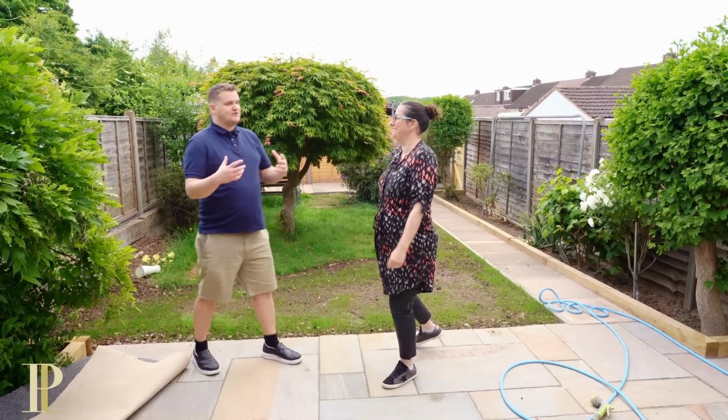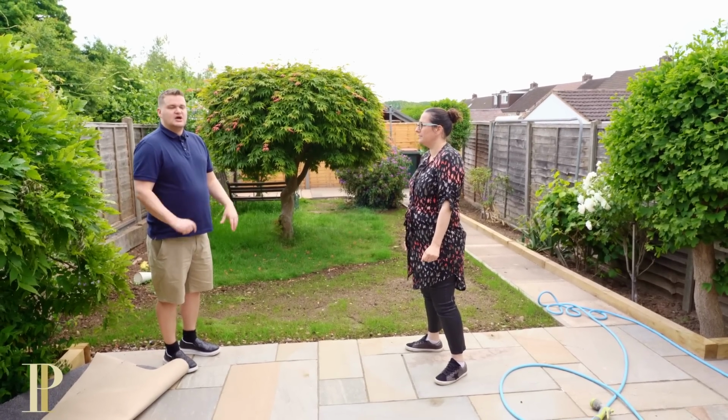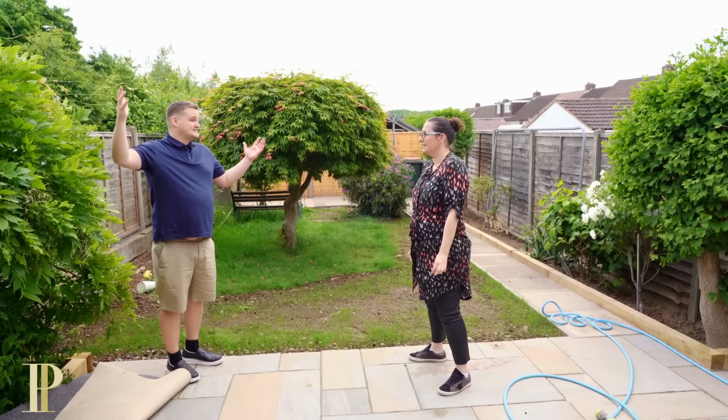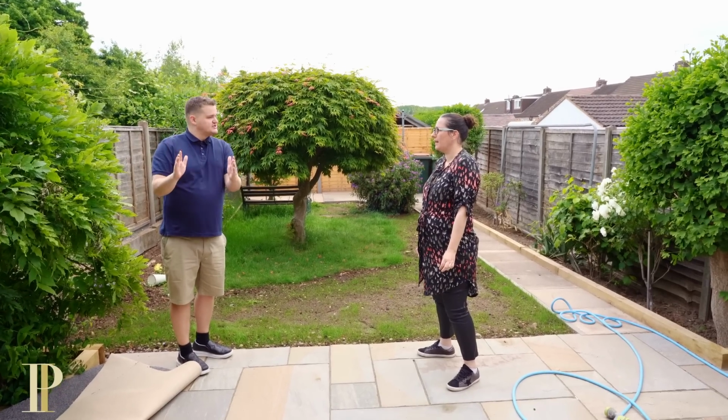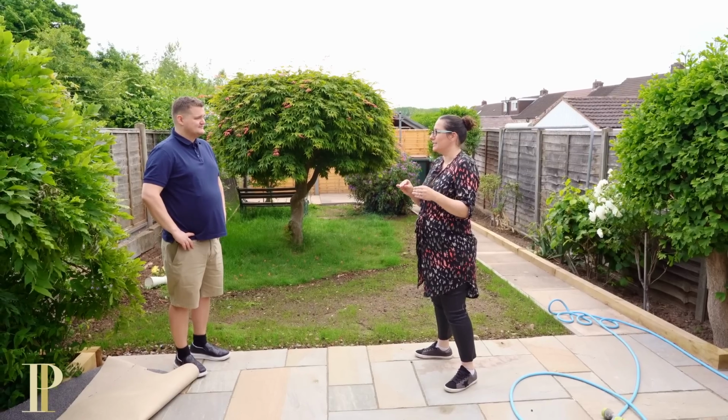Because I think what makes projects profitable is being able to do them in budget, in time scale. What was it that caught your eye about this house? Because there's a lot of houses on the market. What was it that made you think this is the one? Well, it's the fact that we could negotiate on the price because of the structural issues, and it was cash buyers only.